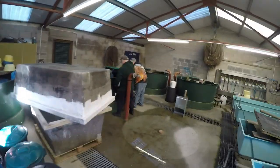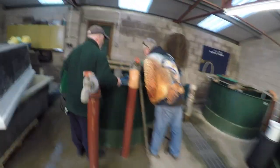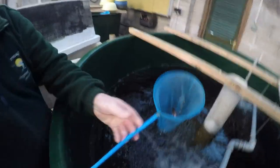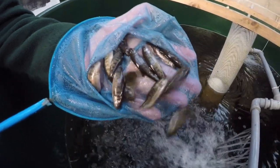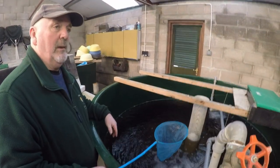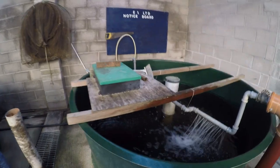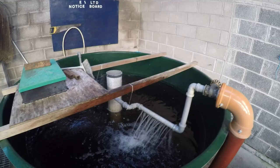We're in the egg house tonight and we're going to have a look at this. Is next year's stock. They were got in September of last year. So there's three tanks of next year's fish.